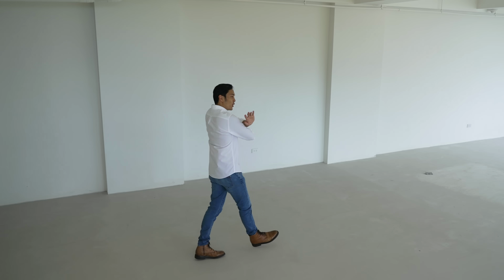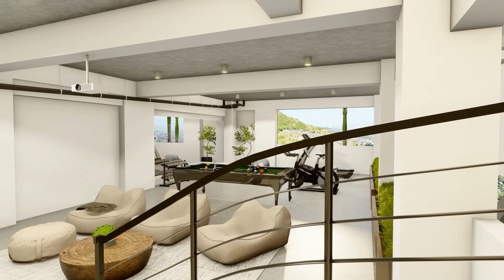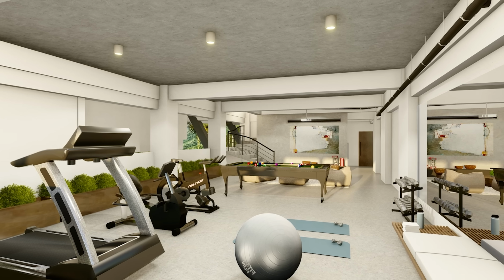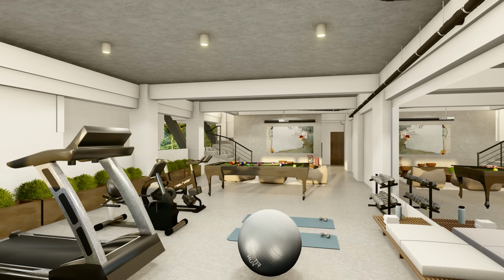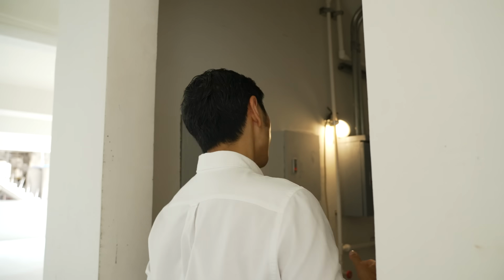So the basement area, if you see, is an open area wherein the future owners of this house can build it to their exact liking. A walk-in closet, a man cave, a gym, a place to have all your storage that you would need for your home. But that's not all. Andito rin yung ating, hindi pa to tapos guys, may pintuan pa to. But this is what makes the house tick.